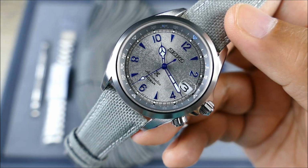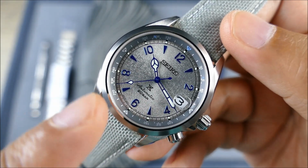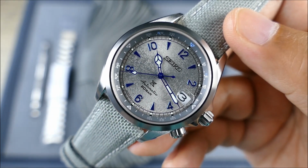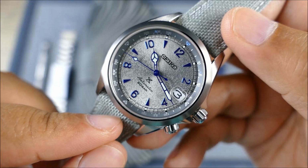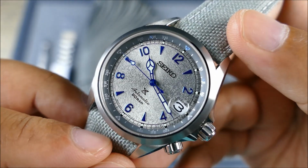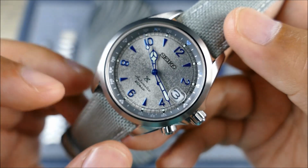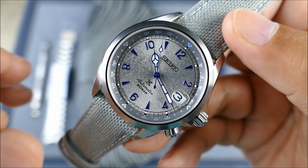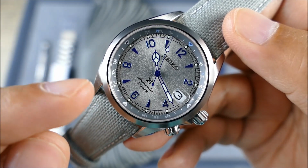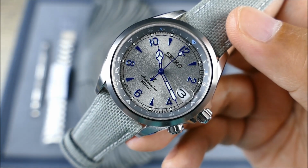Now, it does still have the lume pips that are going to be all around the outer chapter ring there. That is going to have the indexing, basically the breakdown, as you see the second sweep beautifully past there. So this is by no means a lume monster, but it does have really nice lume on the handset, as well as those plots, which do the job, although not a lot of surface area from that perspective.